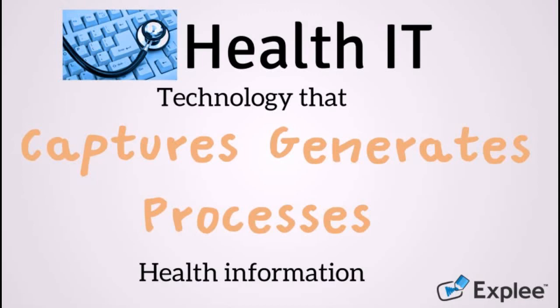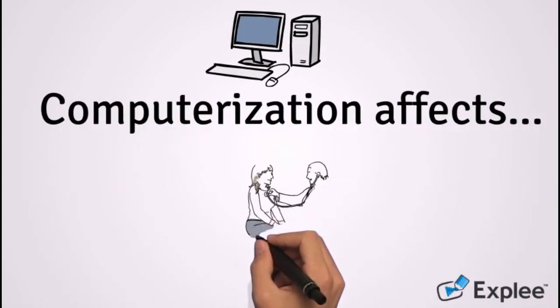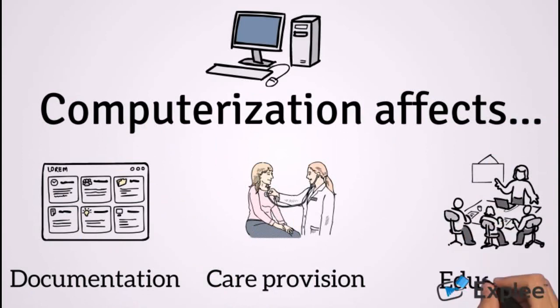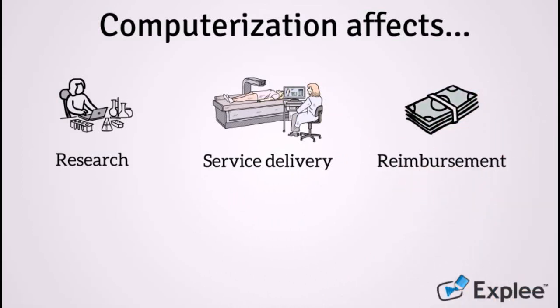Now, since its integration into healthcare, computers have remarkably changed the way this industry works. On a day-to-day basis, computers affect the care we provide to our patients in all ways. They also affect the heaps of documentation we do, and the way healthcare providers are educated. In fact, this online lesson itself is the perfect example of how education is affected by computers. Computers also facilitate the scientific research process to advance healthcare, administration of various services, and reimbursements for patient care, including both for services that are paid out of pocket and also for those that are paid via insurance.